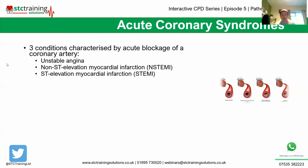So those three conditions characterized by acute blockage of a coronary artery are unstable angina, so angina that comes on at rest, non-ST elevation myocardial infarction, lots of words there. Non-ST elevation means there's no ST elevation. Myocardial infarction, death of myocardium, quite literally. Myocardium is the heart muscle. So NSTEMI, death of heart muscle, and STEMI, ST elevation myocardial infarction, are the two types of heart attacks.